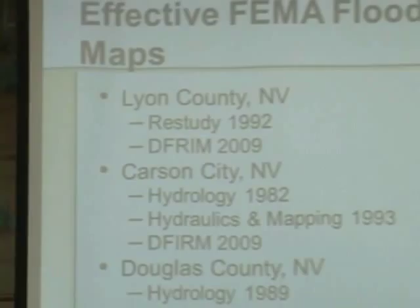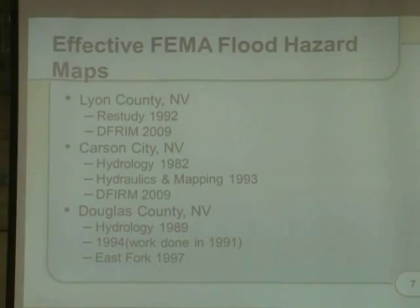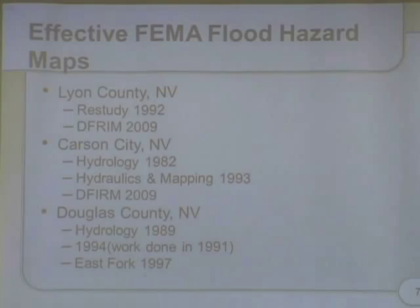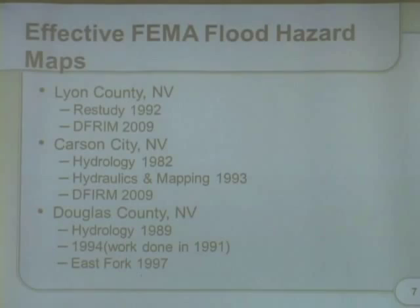A lot of the flood hazard maps along the Carson River are outdated. In Lyon County, those studies were done in 1992. The digital data was done in 2009, but the study itself was done in 92. Carson City, the hydrology was from 1982. The hydraulics and mapping was from 1993. Again, all the digital DFIRM data was later, but the studies are based on old studies. In Douglas County, the hydrology was done in 1989. The 1994 was actually when the study was published, but the work was done in 91. The East Fork of the Carson was done in 97.